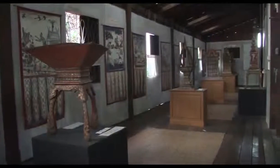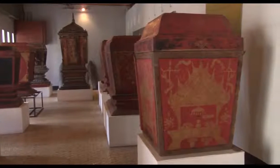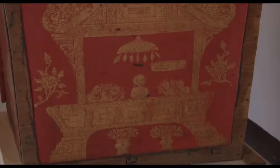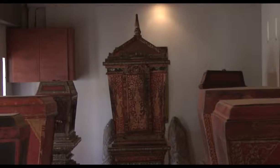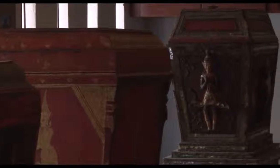Down the compound's stairs, the temple's valuables and antiques collected during the restoration project are exhibited. These chests are called heap tam in the ancient Lanna language. They come in various sizes and designs and are said to contain Buddha's disciples' relics and Buddhist scrolls.